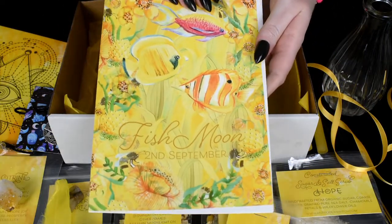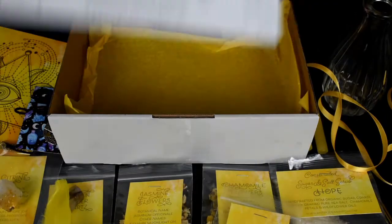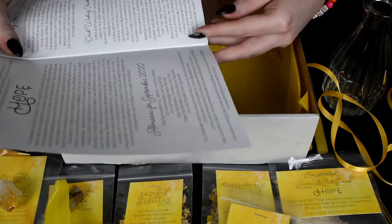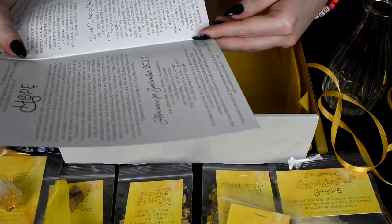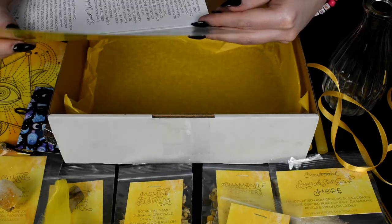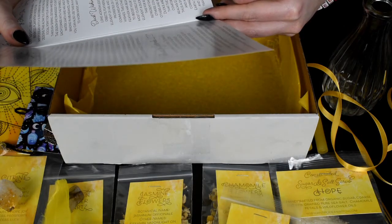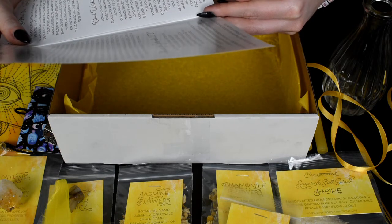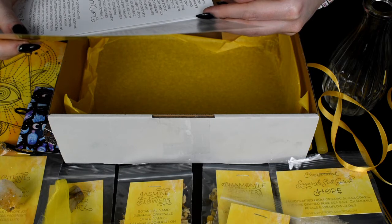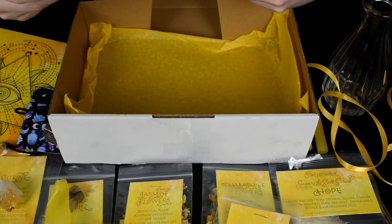And so we'll go through the pamphlet. So we have the almanac for September 2020. The 2nd of September is the full moon, the fish moon. The 10th of September is the last quarter. The 17th is the new moon. The 21st of September is Ostara, or Lady Day. The 22nd of September is the astrological equinox, and the 24th of September is the first quarter.